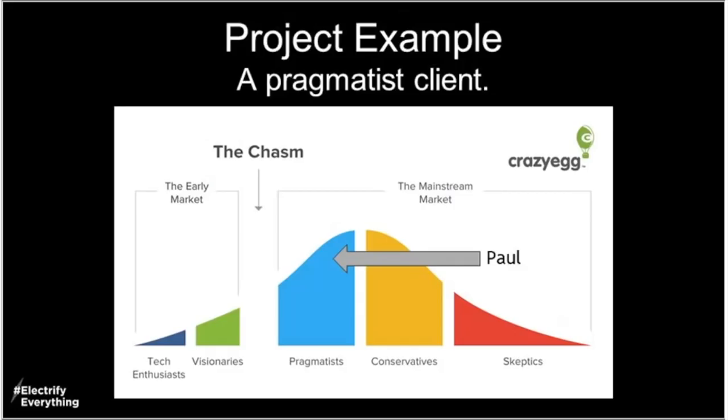All right, I want to talk about a project example. So we're going to talk about Paul. His name's Paul Schultz. He's one of my favorite clients. He's this super sunny guy. He's a retired blue-collar guy. He worked for Cleveland Public Power here, actually, one of our local utilities. It's one of the munis here.